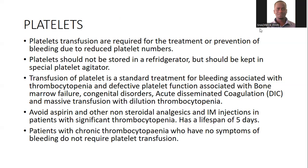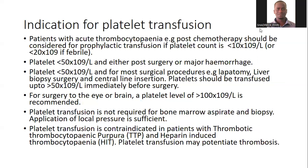As we said, we have to avoid aspirin and other non-steroidal analgesics in those who have low platelet levels. Patients with chronic thrombocytopenia who have no symptoms of bleeding do not require platelet transfusion. Indications for platelet transfusion: the decision to transfuse platelets should be based on a combination of clinical and laboratory findings rather than on empirical platelet levels.